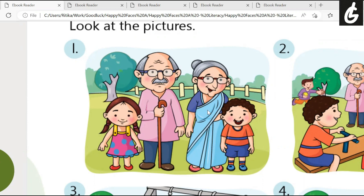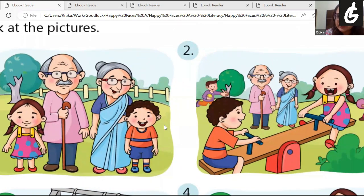Ma'am, net, I can't see the picture, ma'am. Or you can't see the picture. Yes, ma'am. So you will probably have to come and share the screen with somebody. Hridasri ma'am, can you tell me how do you know that these are grandparents? That gray hair and the walking stick. Grandfather has the walking stick and they have gray hair. So usually grandparents are a little old and they are like that, right? Okay. Fantastic. Let's move on to the second picture.